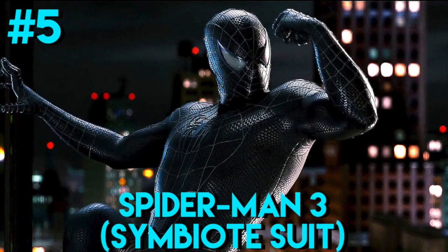At number 5, we have the symbiote suit worn by Tobey Maguire in Spider-Man 3. Apart from Peter's gothic haircut, his overconfidence, and violent attitude throughout the majority of this film, this is an amazing suit. It's divided fans due to the fact that it's missing a large white spider emblem and that it's not the solid black, which is seen in the comics.